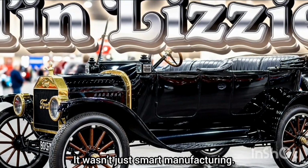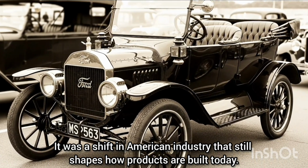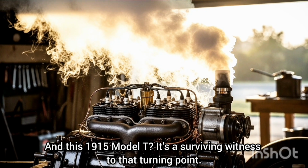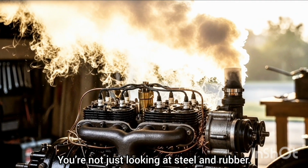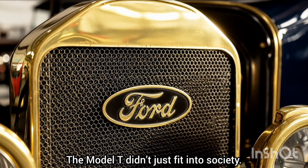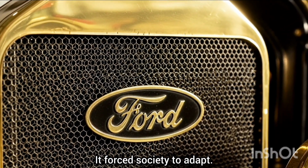It wasn't just smart manufacturing. It was a shift in American industry that still shapes how products are built today. And this 1915 Model T, it's a surviving witness to that turning point. You're not just looking at steel and rubber. You're looking at the moment America accelerated into the modern age. But here's something most people don't realize. The Model T didn't just fit into society. It forced society to adapt.